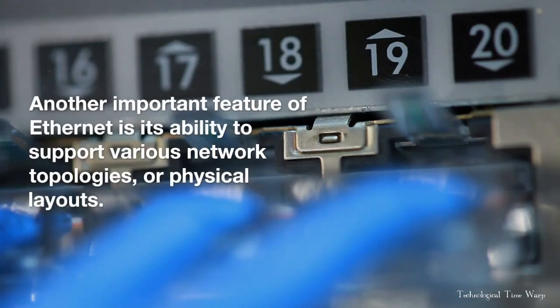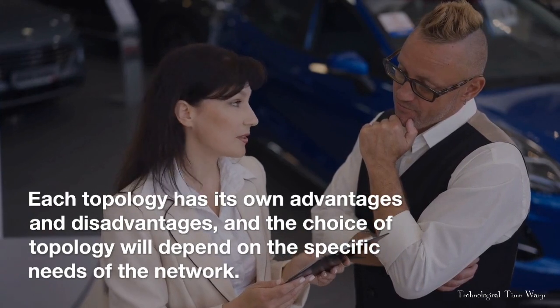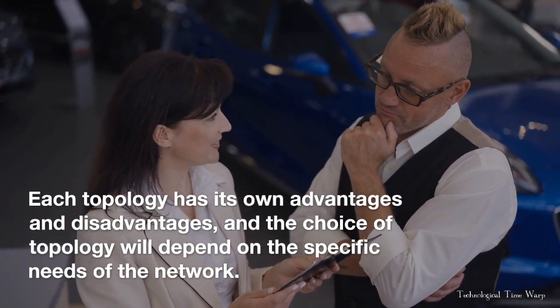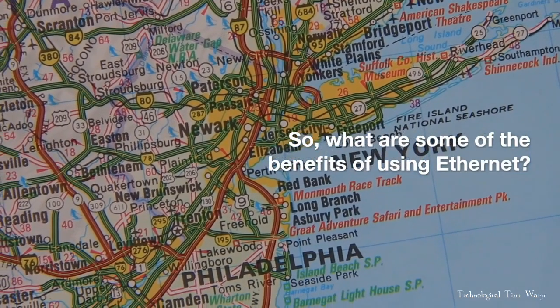Another important feature of Ethernet is its ability to support various network topologies, or physical layouts. These topologies include star, ring, and bus configurations, among others. Each topology has its own advantages and disadvantages, and the choice of topology will depend on the specific needs of the network. So, what are some of the benefits of using Ethernet?